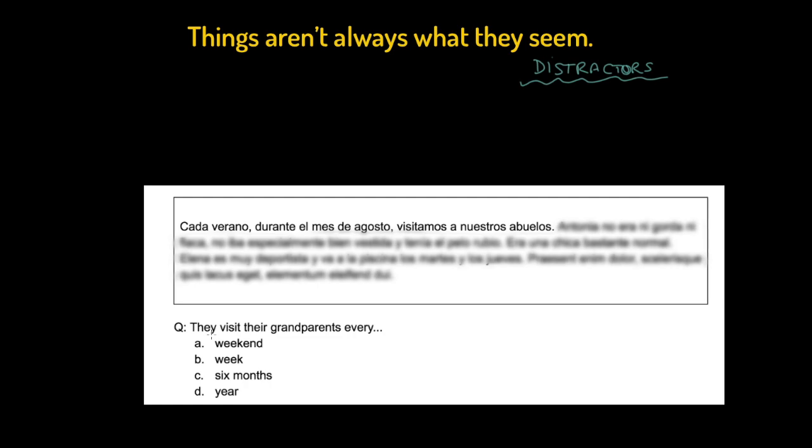So let's have a look at this example. The question is, they visit their grandparents and possible answers are weekend, week, 6 months, or year. Okay, so I could think, okay, so weekend, I might find fin de semana.